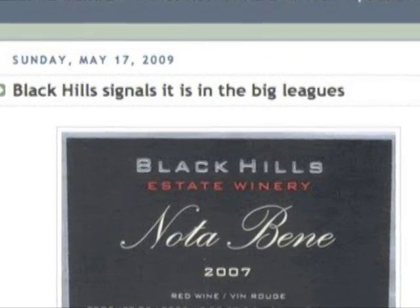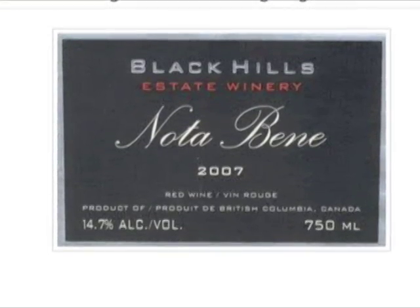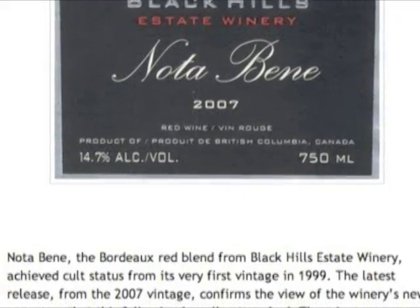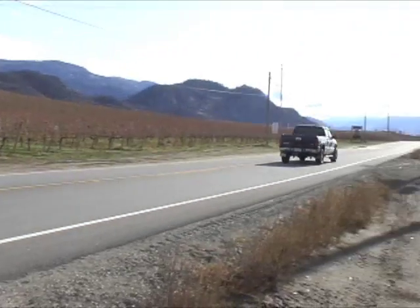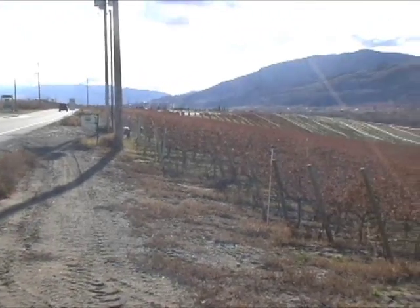So now, what all is produced here at Black Hills? The main driver, of course, is Nota Bene, which is a Cabernet Sauvignon dominant Bordeaux blend. Of course, we also grow Merlot, Cabernet Franc, Sauvignon Blanc, Semillon, a little bit of Carmenere, and this year we've also introduced Syrah and Viognier into the lineup. Okay. Now, what's the acreage here? About 30 acres, 27 planted.